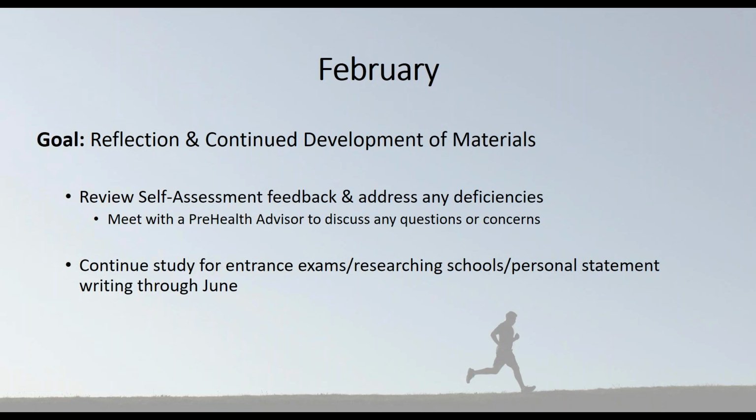The pre-health advising program is here to meet and discuss any questions or concerns you may have. Just book an appointment with a pre-health advisor via your My Northeastern. In February, you'll want to continue to study for entrance exams, researching your schools, developing your personal statement. And this is something that you'll continue to do through June.